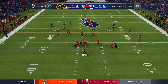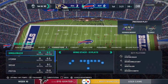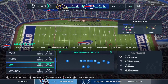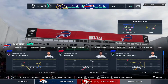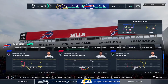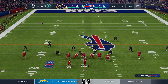Here's Allen to throw it. He's got it complete to Stefon Diggs. And he takes us beyond the 35 before going out of bounds. Solid way to start the drive. 13 yards, picking up the first. 1st and 10 at the 38-yard line. So here's a 1st and 10 at the 38.